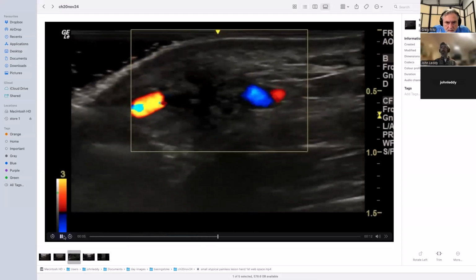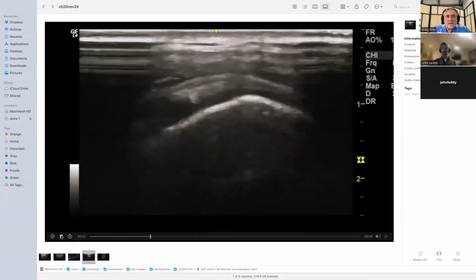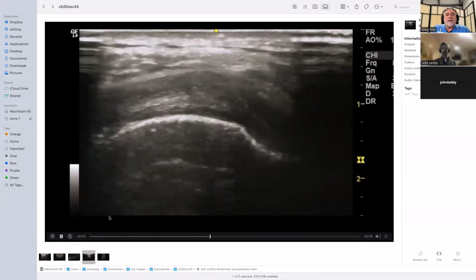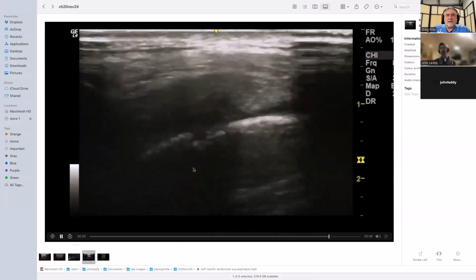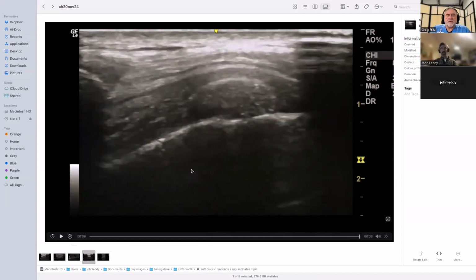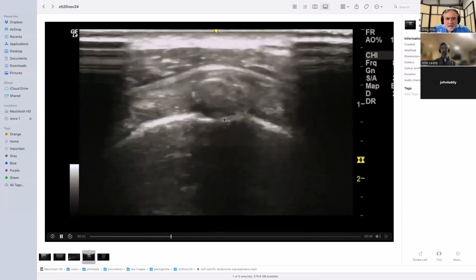But I won't discuss that because I haven't got the histology on that one yet. So there's no point in speculating on what that was. This was a soft tissue mass, just a little soft tissue mass in the hand. But until we get feedback on it, there's no point in chatting about it. That will be somewhere down the line that will turn up on one of my lists.